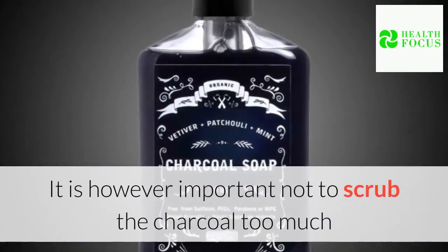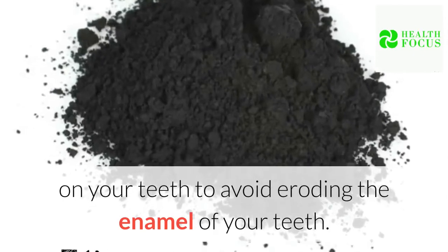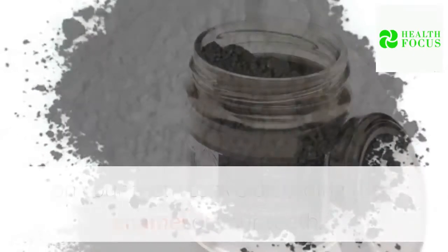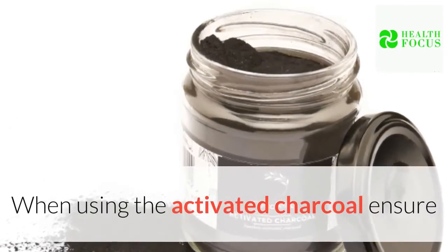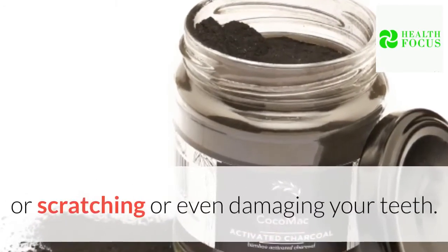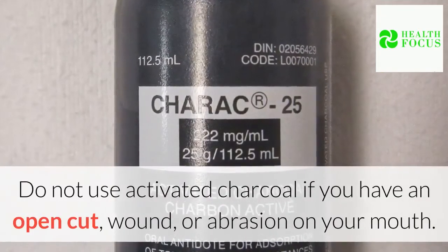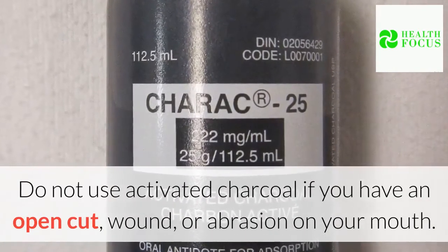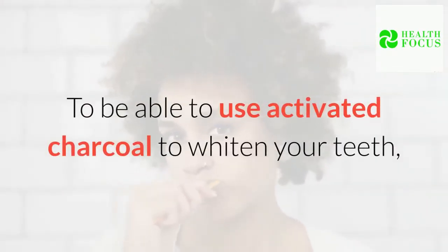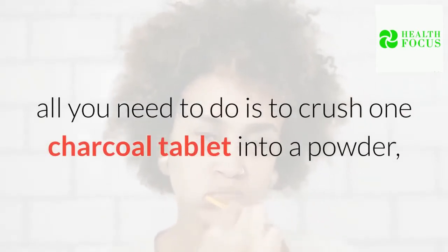It is however important not to scrub the charcoal too much on your teeth to avoid eroding the enamel of your teeth. When using the activated charcoal, ensure that you slightly graze your teeth to avoid chipping or scratching or even damaging your teeth. Do not use activated charcoal if you have an open cut, wound, or abrasion on your mouth. To be able to use activated charcoal to whiten your teeth, all you need to do is to crush 1 charcoal tablet into a powder.